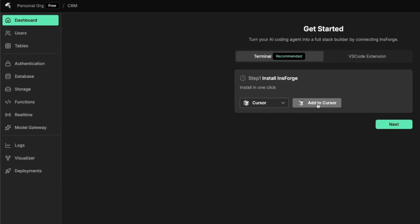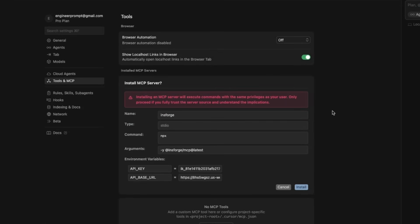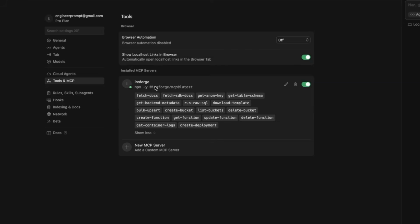So let's use Cursor for this project. This is going to open Cursor. Okay, so it directly went to my Cursor MCP settings. This will essentially install the InForge MCP server in Cursor. So we're going to install this. Everything is installed. It has 17 different tools, and now we can start using it.